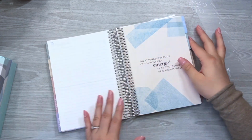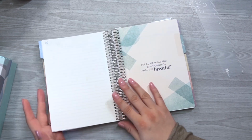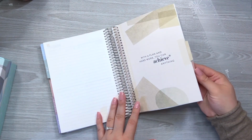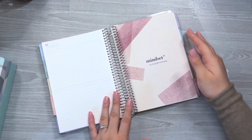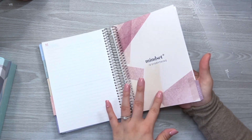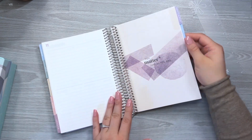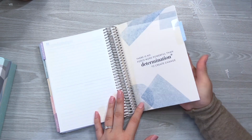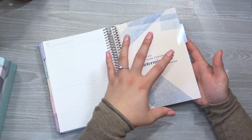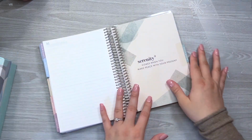March, April, May, let's see, June, July, flipping through them. This one's really pretty. Mindset is everything. August, September. I kind of like it when it's not on top of it. Now that I'm looking at all of them, I like this type of layout a lot more.